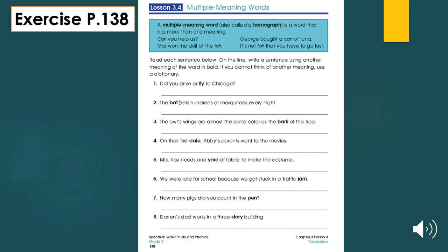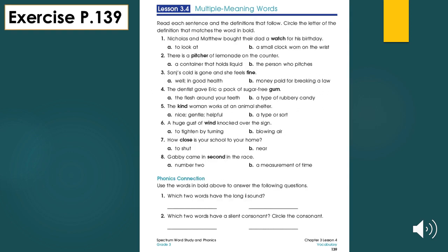Number 7. How many pigs did you count in the pen? Again, and it's very, very easy. Number 8. Finally, the last one. Darren's dad works in a 3-story building. Story.